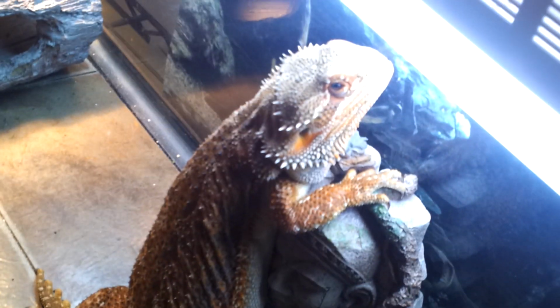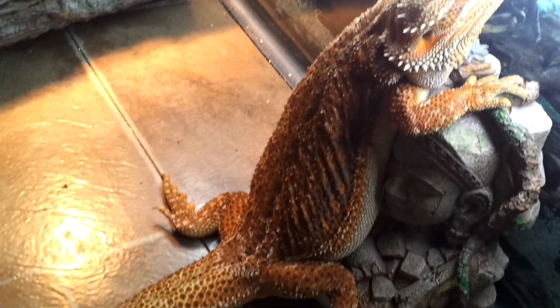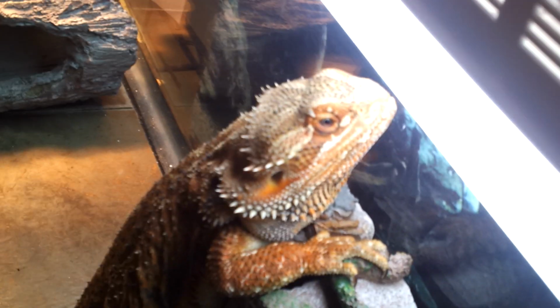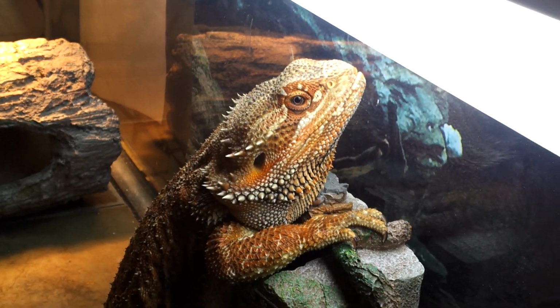Here comes Xerxes. Yeah, he's never going into brumation. This guy's a monster. He's 6 months, almost 6.5 months old, and he's 500 grams and 21 inches long. Look at that guy. That is one beautiful dunner. Look at the size of that head. He's just magnificent.